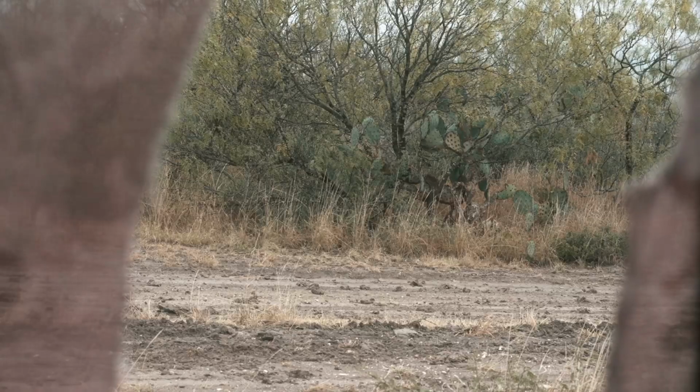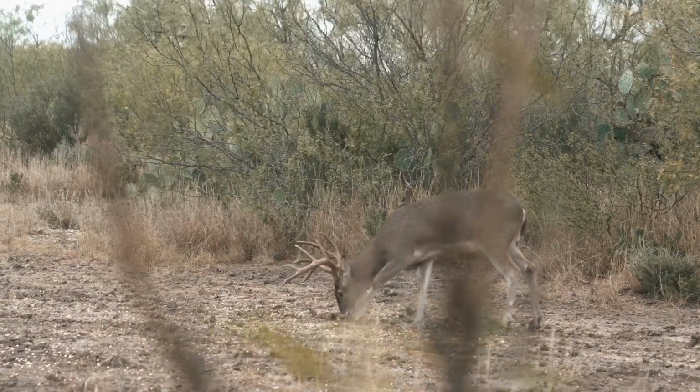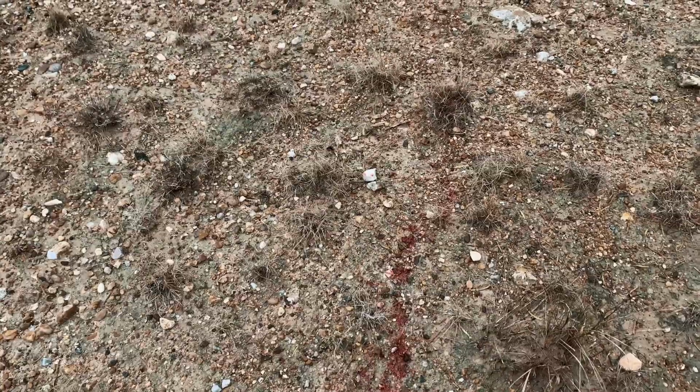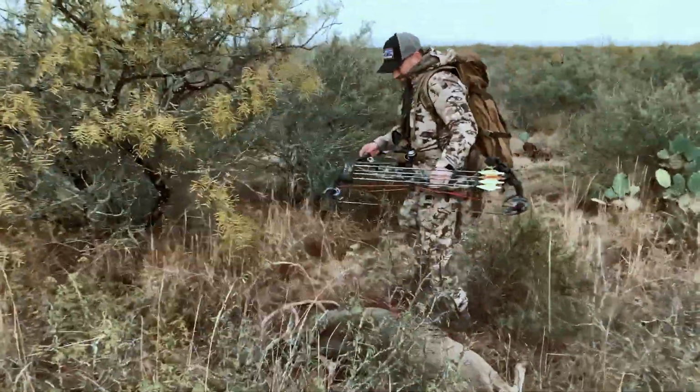I told Cam the action of this spot was incredible and he should immediately get in my bow blind and finish out the day there. Several hours later, things were heating up. We took up the short blood trail to Cam's first South Texas whitetail, a beautiful buck with a unique shape.